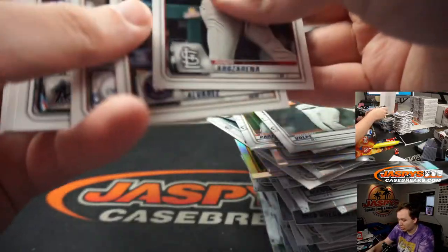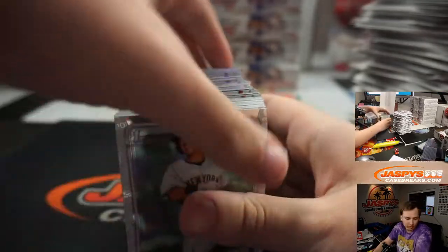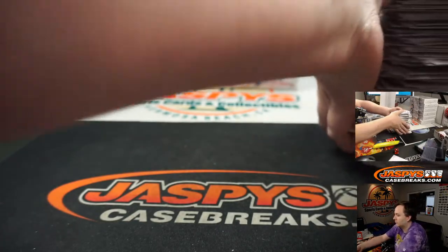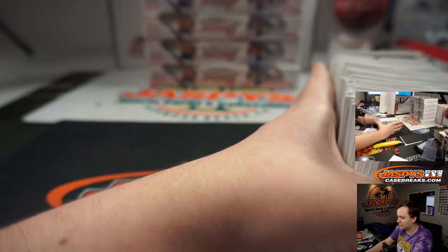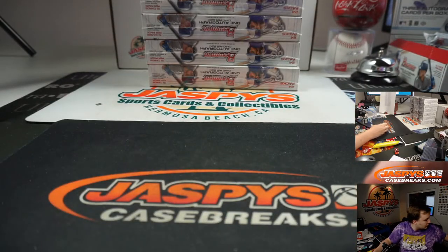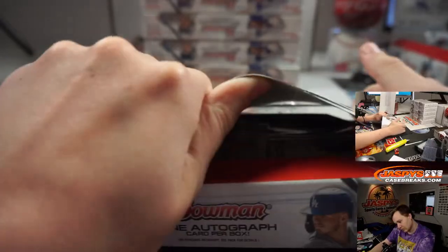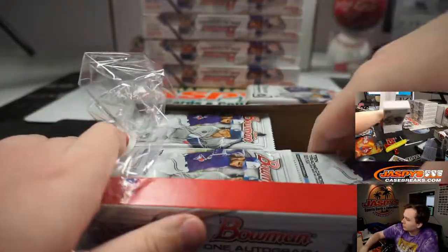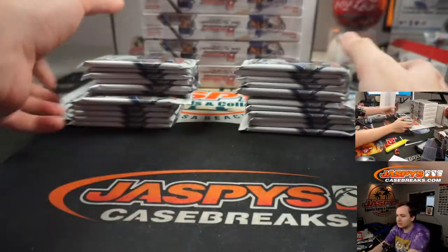And that is the jumbo portion. Now for 6 hobby boxes. I'll probably be posting fillers for every Bowman break that's like single digits or so.